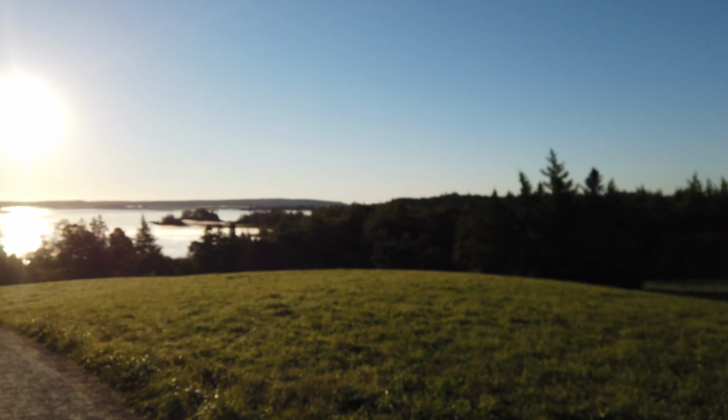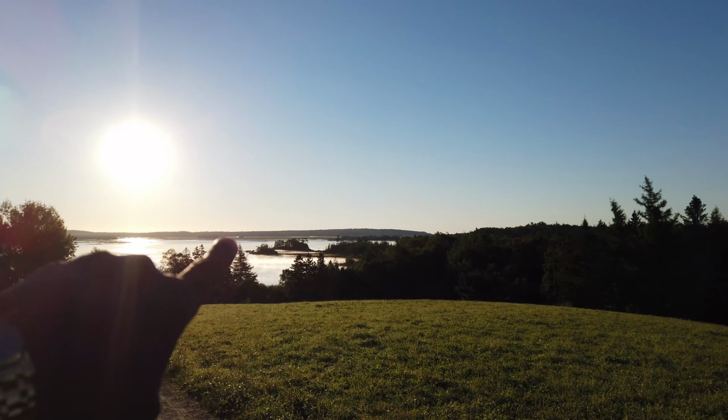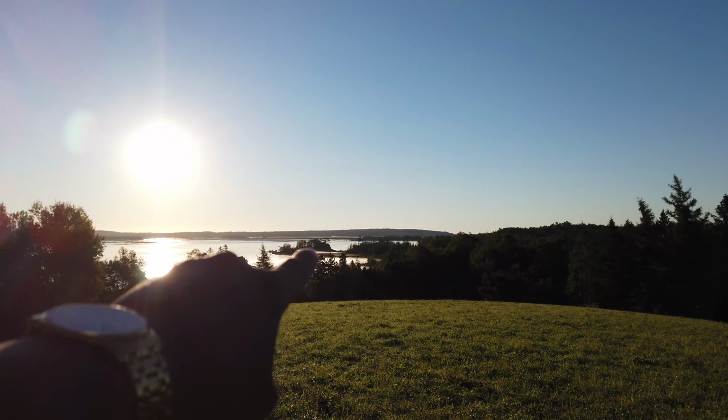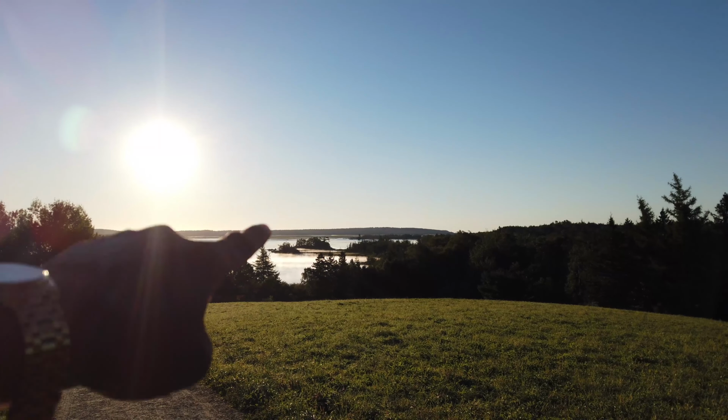So we're gonna try to get, now, the idea is to get just the center where the fog is rolling down there, and those islands in the back. The sun is getting a little bit too high now, and the light is now quite strong.